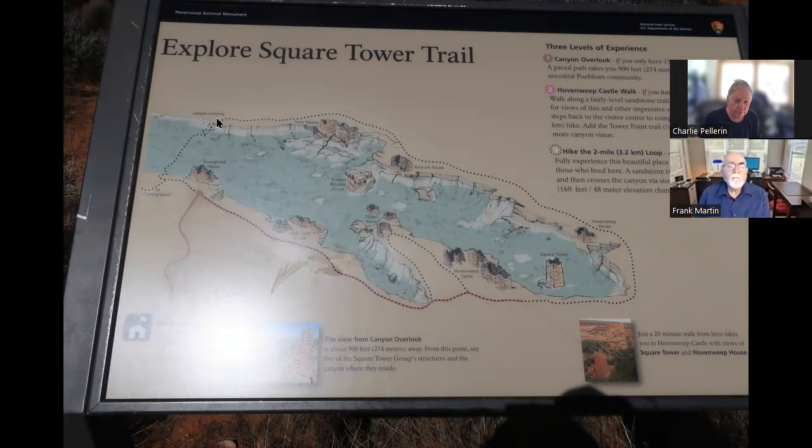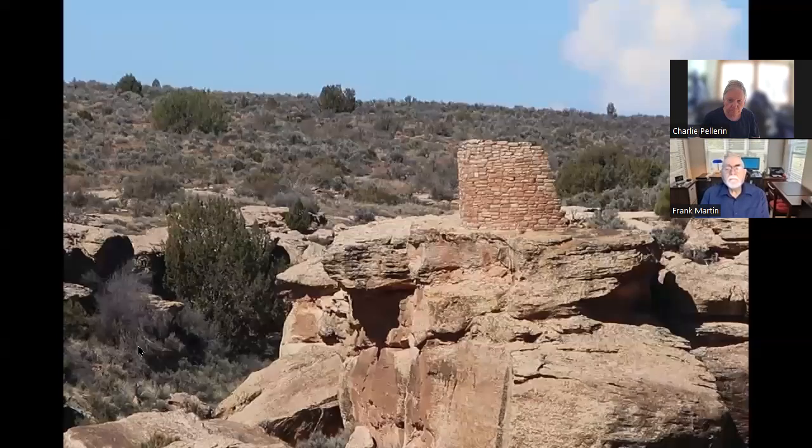This was a very steep climb down rocks, and Junko's helping me with this, or helping each other across the canyon floor and climb up and then back to the visitor center. So that's the basic trip. This is remarkable architecture built on rocks.